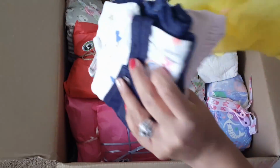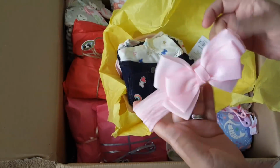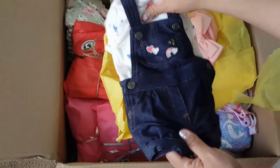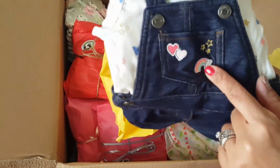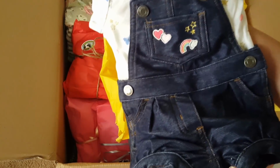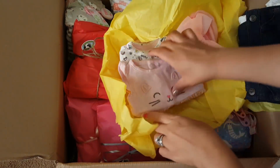I just want to rip into everything because I just know it's just so cute. Oh, look at this headband. This headband is adorable. Oh, no, she didn't. From Carter's. This is a new line with rainbows and hearts. You guys, oh my gosh. Angela. And the onesie. Look at the onesie. It's got stars and hearts and clouds and music notes and butterflies. It is so cute. And look at this outfit.